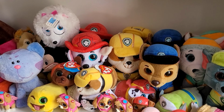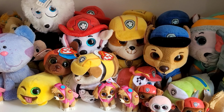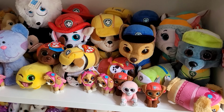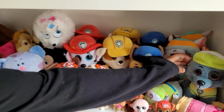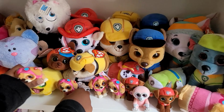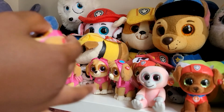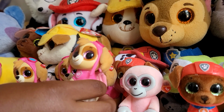Here are the Paw Patrol. We almost have the whole collection, but we're missing a new character from Paw Patrol that I have no idea what name is. But we have Everest that I've been waiting for, and we kind of missed it. We don't have Scott. And one day we got one, and we hoped it was going to be Rubble, but then we got another Sky.